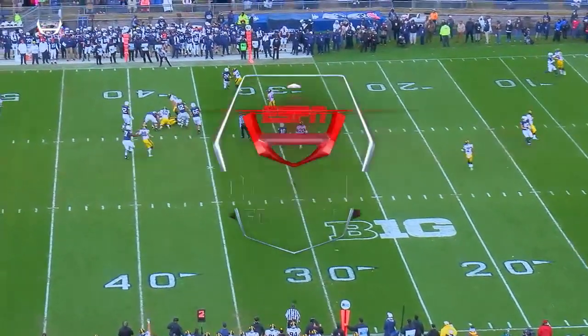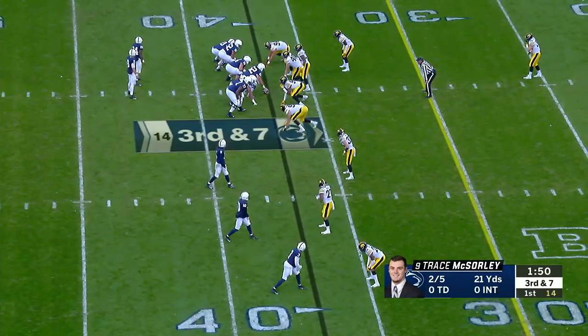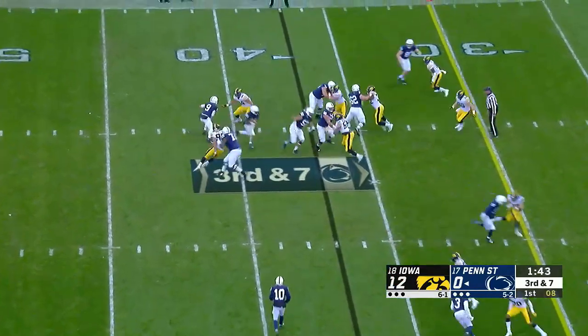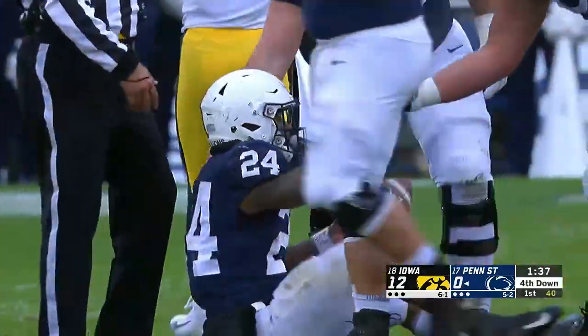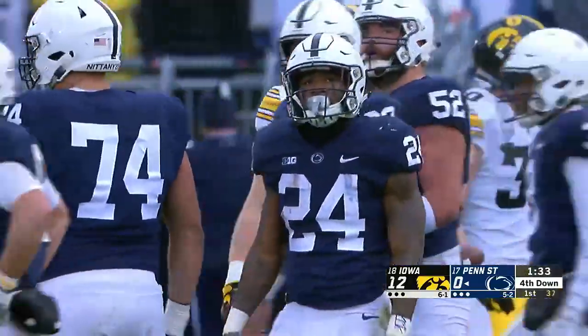Create some separation. James Franklin wasn't specific, but he said some of the younger players have not stepped up to where they need them to be. Talking about his younger wide receivers. Looking for some playmakers besides KJ Hamler. On the ground, it's Sanders. And it's going to be a fourth down and short. Just outside the 30. Jake Gervase made the tackle.